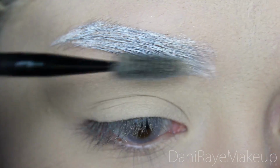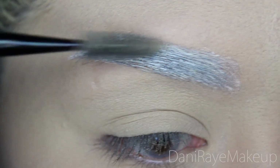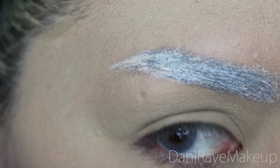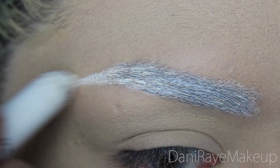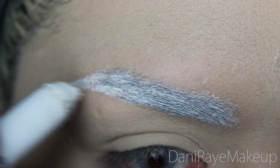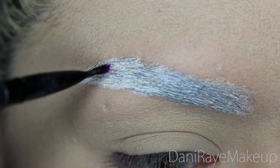If your eyebrow hairs are lighter or thinner, you probably can skip this step, but it doesn't hurt to do it anyways. Once I've really buffed that eyeliner into my hair and into my skin, I like to take the eyeliner pencil again, just make a second even coat, and then make whatever shape I want my eyebrows to be. Now that my eyebrows are nicely primed and shaped, they're ready for eyeshadow.